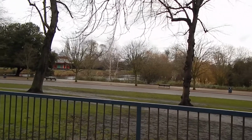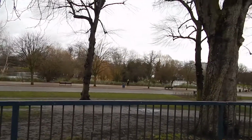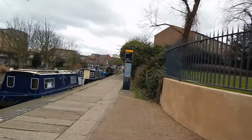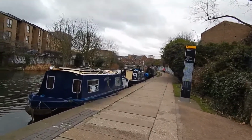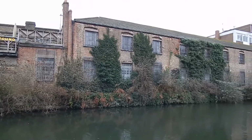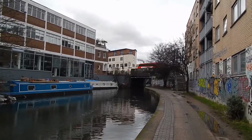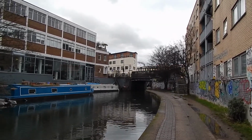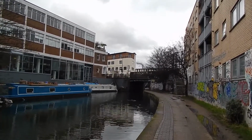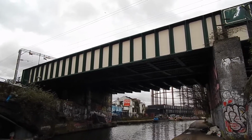Over to the right now is Victoria Park. Now at the end of Victoria Park, and there's the canal continuing. Old buildings across the canal. Now coming to the bridge that carries Mare Street over the canal, and beyond a bridge carrying more railway lines out of Liverpool Street over the canal. There's a view of the railway bridge I mentioned in the last clip.